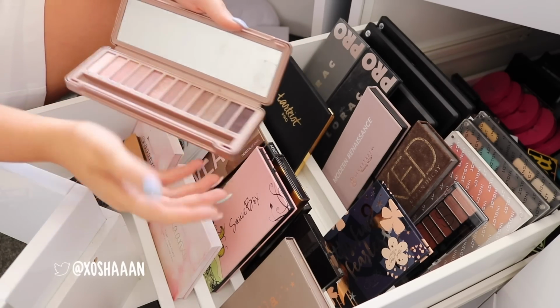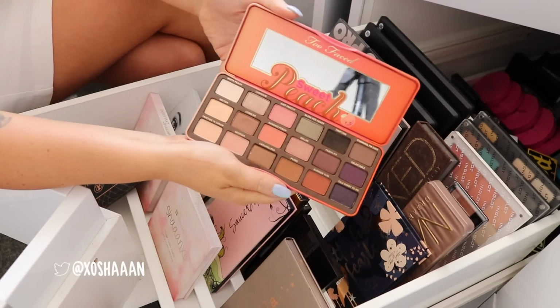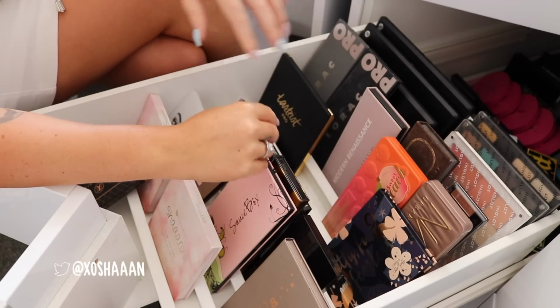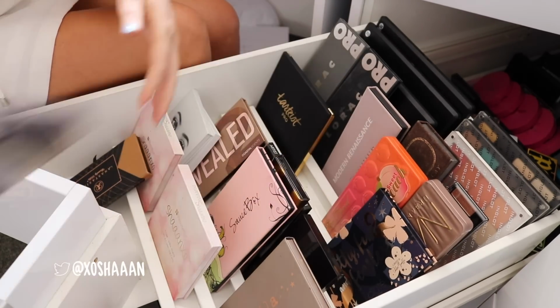Why would you do that to me? I'm going to keep this because I like the kind of rose gold tones. And I'm going to keep the Sweet Peach palette because that one I actually liked. Like most of the chocolate bar palettes I just don't care for, but that one I liked it, so there you go. Naked Smoky, not a massive fan.